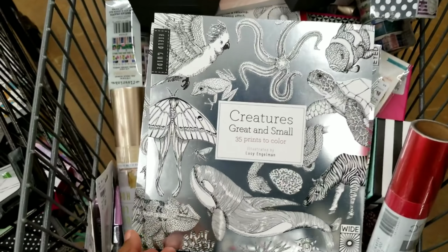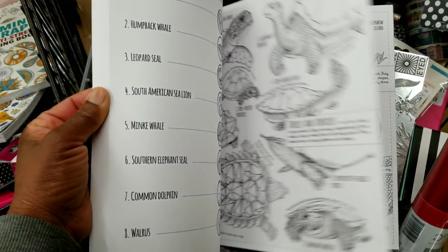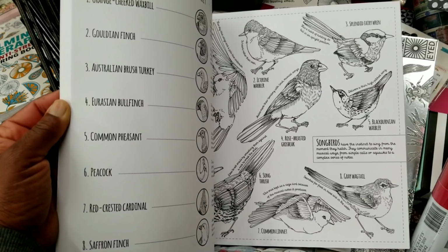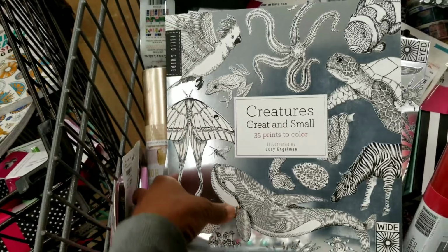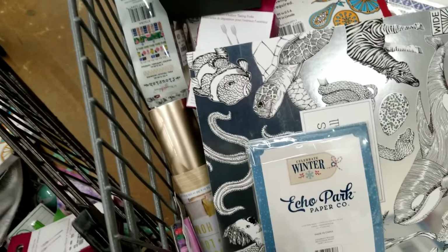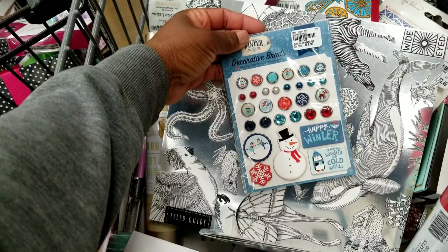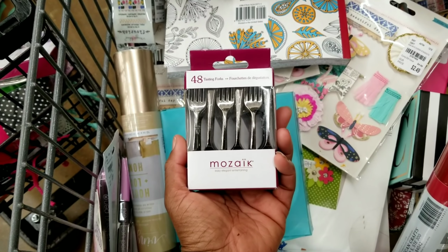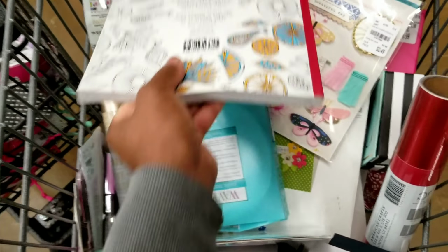Look at this one. Creatures Great and Small, 35 prints to color. Oh, wow. This is definitely different. Now, this is perfect for the male in your life, right? Like your husband, brother, father-in-law. Wow. So, only $3.99. Wow. Okay, nice, nice. Echo Park Brads. All about Christmas. Okay, oh, look at these cute mini spoons. Tasting forks. $3.99. Those are nice. Okay, another coloring book.